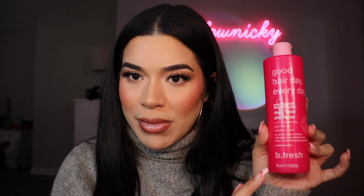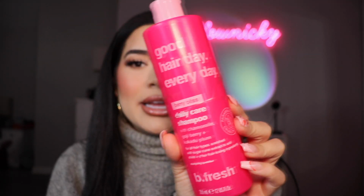Another shampoo, this is from Be Fresh. This is actually a tanning brand that I've used in the past, but they came out with shampoo, conditioner, body care recently. I like their shampoo and conditioner. It's good, but I just think that if you have less concerns with your hair, like my hair really needs a lot of hydration, this is just a daily care. It's good. It smells delicious, by the way.